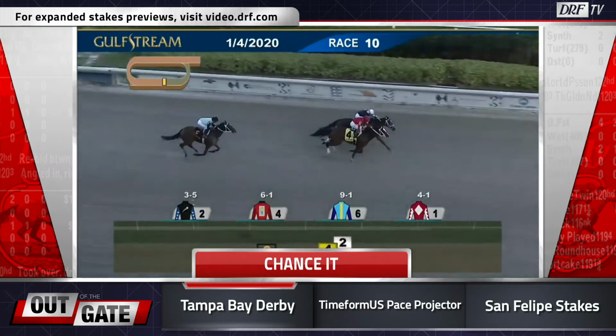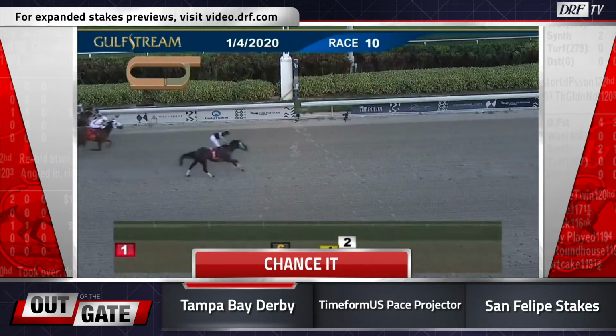But remember, this is Plan B for Chancet. He was going to run in the Fountain of Youth last week. He drew a terrible outside post position. This is the reroute. He's a very talented horse, to be sure. And I like the way he showed the ability to rate and finish last time out. But he's going to take money in this race. And as Mike and I discussed on the Race of the Day video, maybe he'll eventually be better going slightly shorter distances. Nicole Russo has a lot of confidence in her top selection in the Tampa Bay Derby, stretching out in distance. Let's see who she likes.